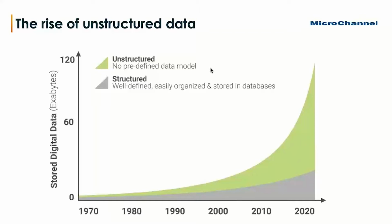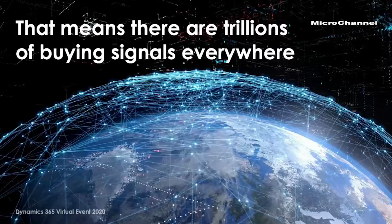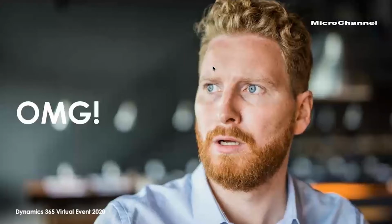It's created by all these different channels and activities and behaviors. And so that rise in structured and semi-structured data creates a massive problem if we really want to be able to compete in market and to be able to properly target and personalize our experiences for our prospects and our customers, to keep our customers as well. So it means there are trillions of buying signals everywhere. So the buying signals are what we need to understand to do something about it.